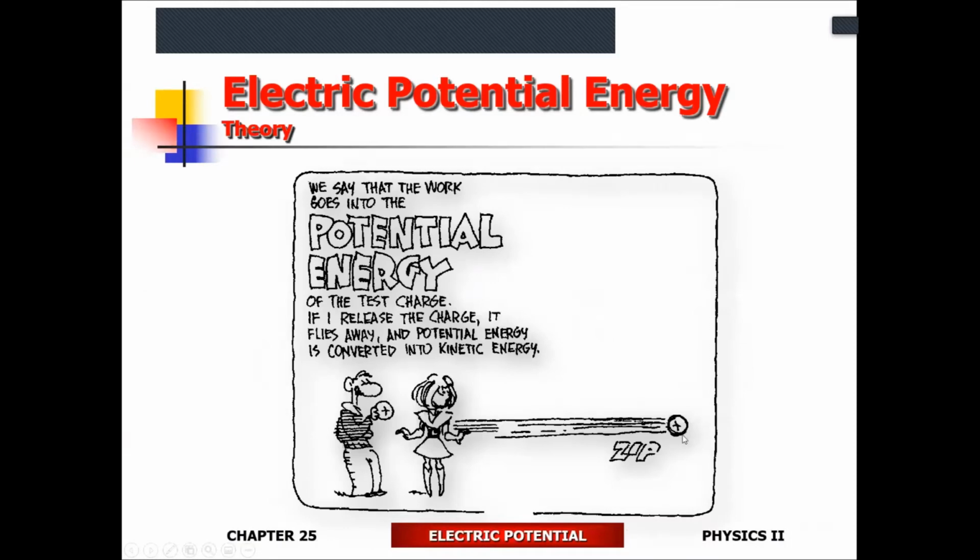So what happens when you release this charge? You bring it near this one and release it. All that potential energy will turn into kinetic energy.